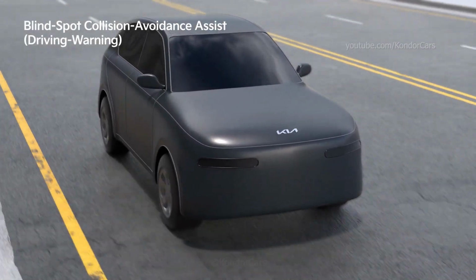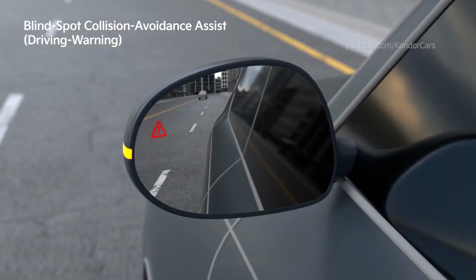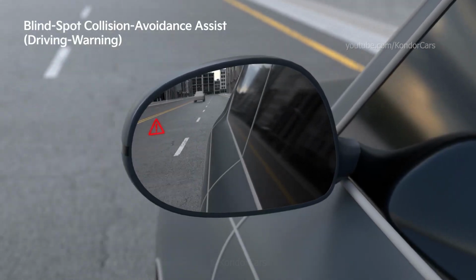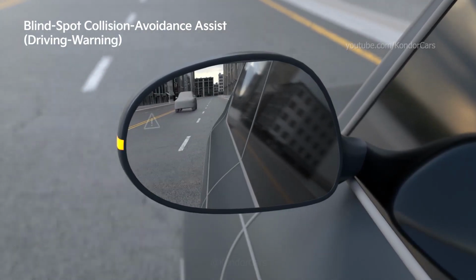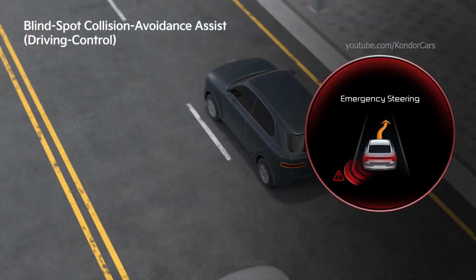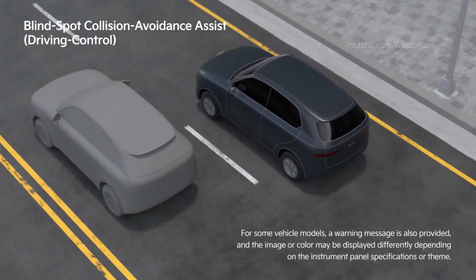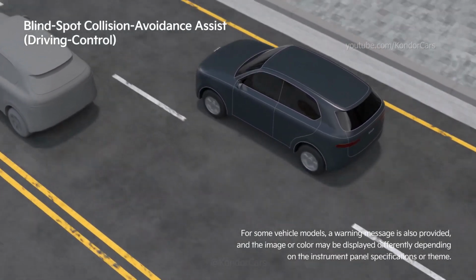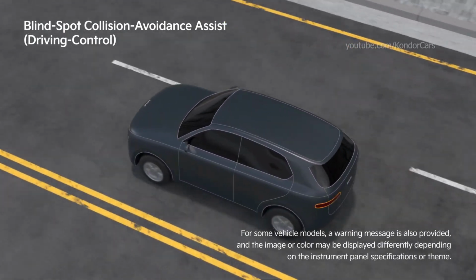If a risk of collision with a rear vehicle is determined after operating the turn signal while driving above a certain speed, a warning sound and a side mirror warning light signal a warning. When changing lanes while driving, if a risk of collision with a vehicle in the rear is detected, a warning message and sound signal a warning, and emergency steering automatically assists with steering.